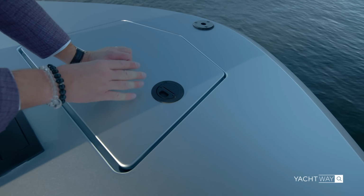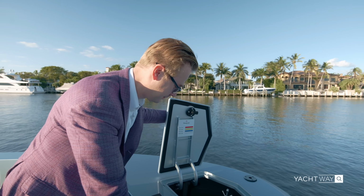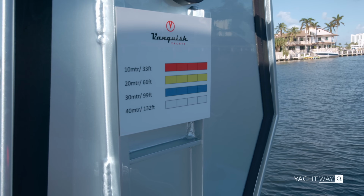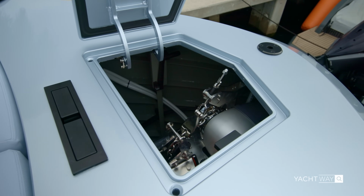So one of the things that I never thought that I would talk about on this boat, but I definitely do want to mention, is this anchor locker right over here. An option that is kind of a given with every single boat of this size. But as we open it, things are starting to get crazy.